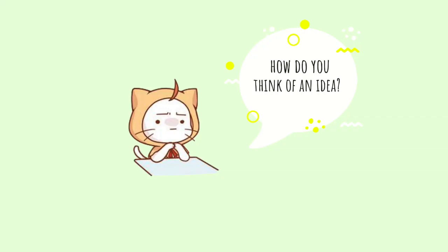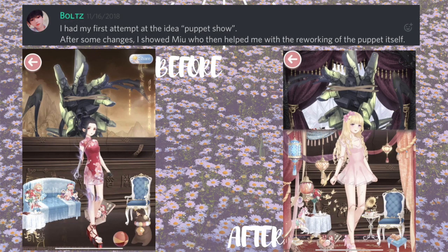Okay, so how do you think of an idea? So first we have Boltz, and this is her attempt of making a puppet show, and she basically just goes to the Emerald Vale members asking for advice. So for example, for this one, she asked Miyu, who helped her rework the puppet so that it looked more realistic, and you have to admit it looks really good before, but after it looks even better. It's just like a lot of this work in the details where they kind of mull over a lot, and the fact that they can create such a coherent piece is so neat.